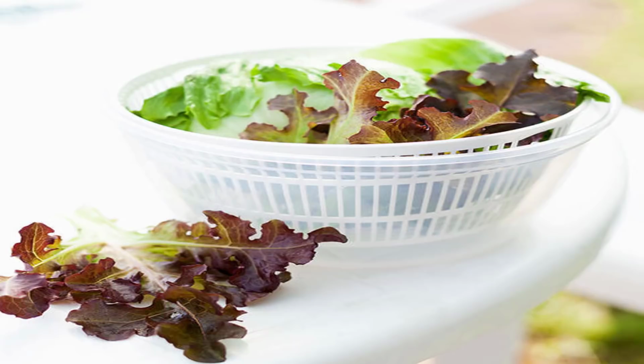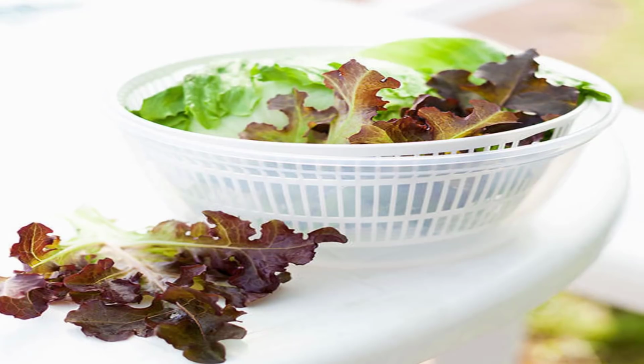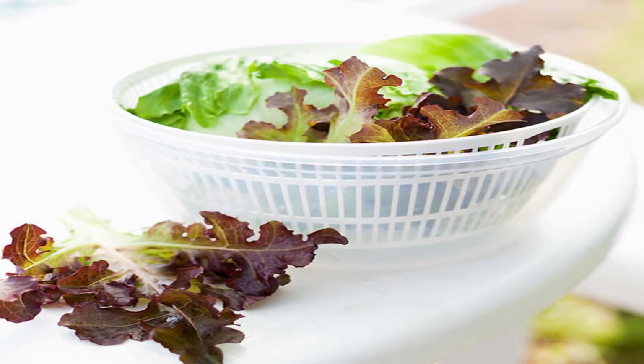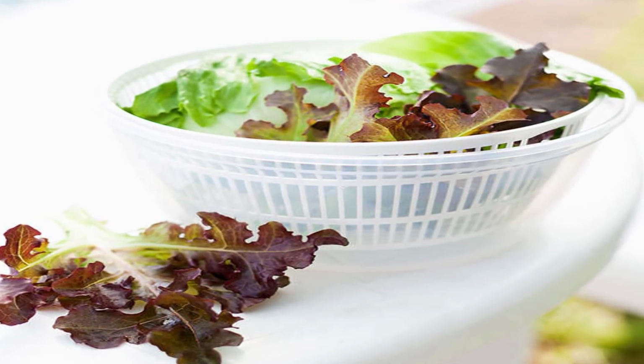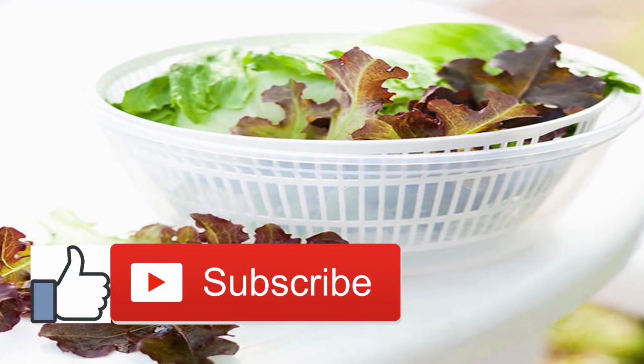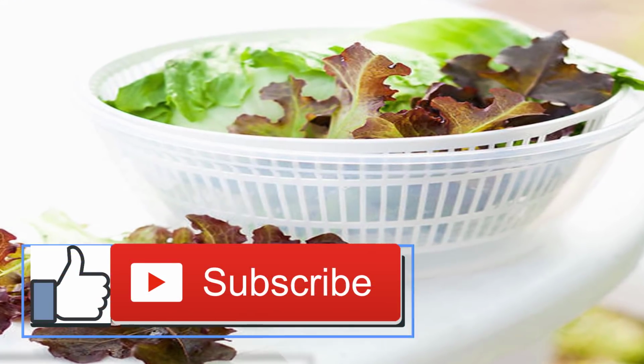5 mistakes you're making that are ruining your salad. Throwing together a salad is a lot like making scrambled eggs. Everyone thinks they're a pro, but in reality, almost everyone is doing it wrong. And chances are, that means you.